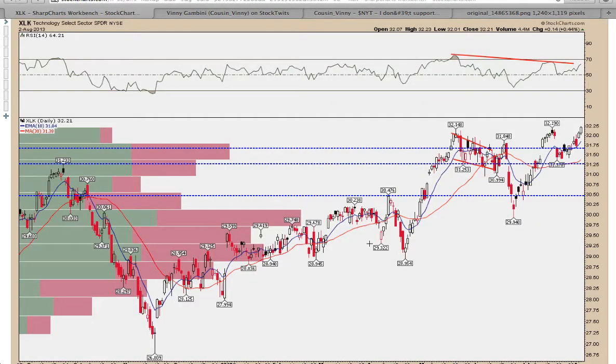So XLK, we're at a triple top and above a curvy level there. RSI could continue to move higher, so this might be an area to watch for lagging stocks, money rotating into XLK, which had a little dip here in the middle of July.